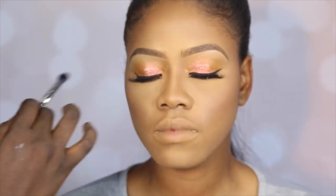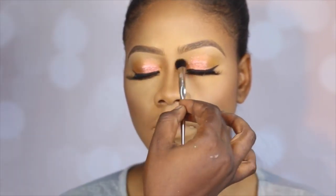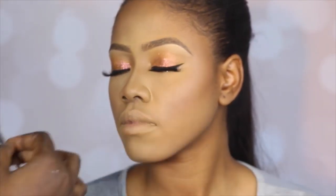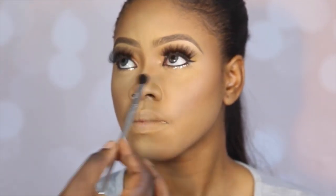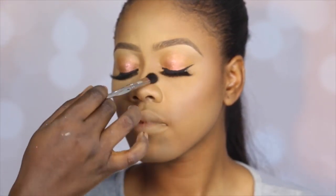Now I'm blending our crease. I'm trying to make sure that there are no crease lines on our crease from the brow bone to our crease area. I'm just blending it off with the MAC mineralized powder in the shade medium tan.